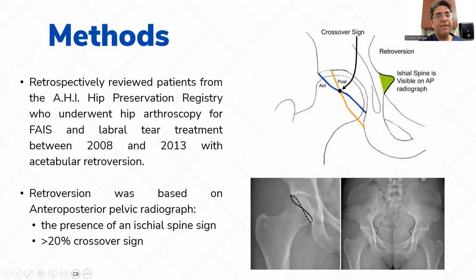So we retrospectively reviewed our registry at the American Hip Institute on hip preservation, on patients who underwent hip arthroscopy for FAIs and labral tears between 2008 and 2013. Retroversion was based on anteroposterior pelvic radiograph and the presence of an ischial spine sign and more than 20% crossover sign.